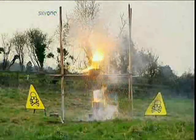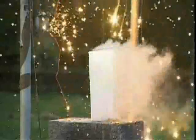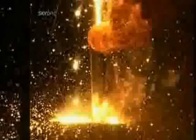As the thermite burns at 2,500 degrees, it releases a raging torrent of molten iron, which rains down upon the liquid nitrogen, boiling the glacial mixture away in a plume of vapour and melting the cylinder, leaving just a puddle of white-hot iron. A clear victory for thermite.